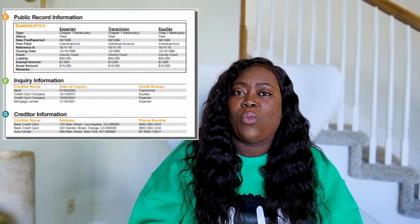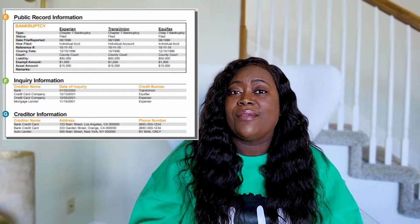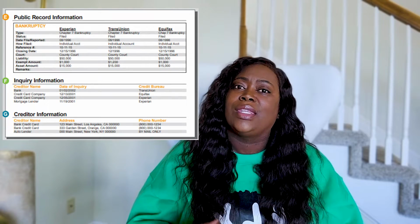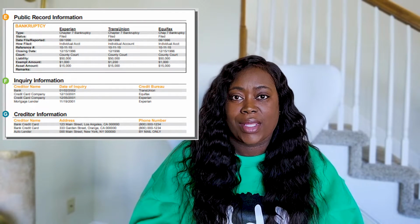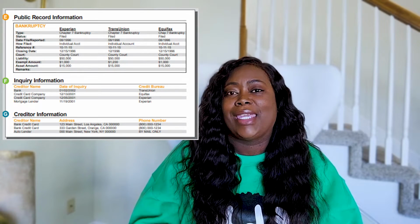You want to ask them, where did they get this information? How do they know that it's correct? Don't give them specifics of what you already know is the correct information. If it's something that's incorrect, then they need to go out there and find it and correct it. You do not give them the information to correct this, because they're going to update it with the correct information and then you cannot get it removed.